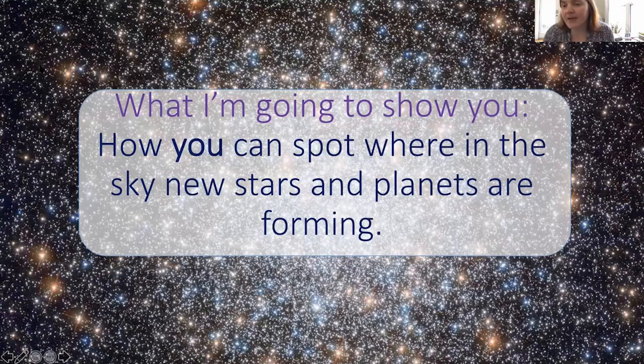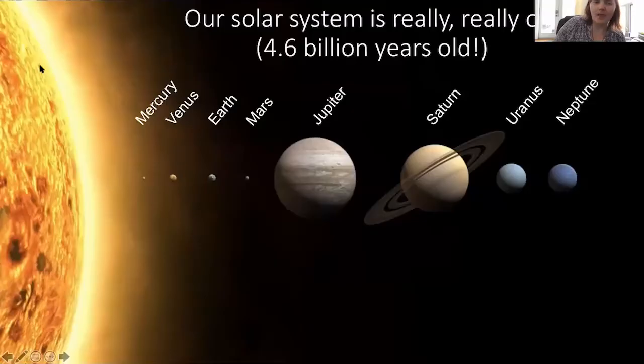Okay, so what I am going to show you is how you can spot where in the sky new stars and planets are forming right now. So here's a cartoon of our solar system. Our solar system is really, really old. It consists of our star, the sun, 8 planets, and a bunch of dwarf planets.